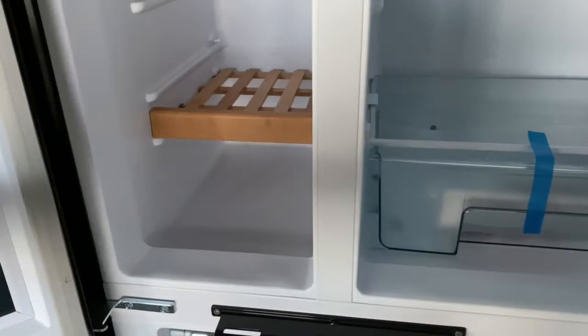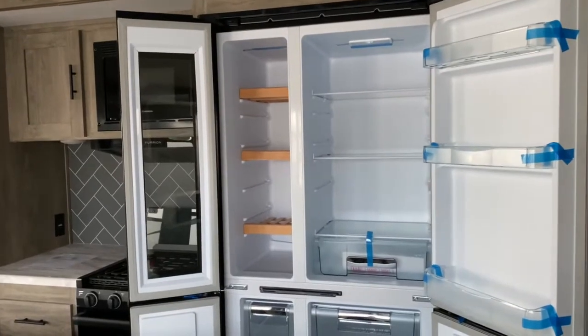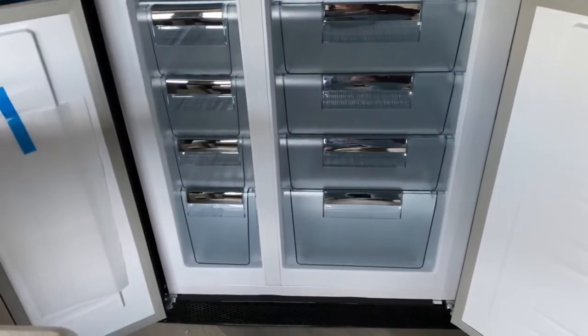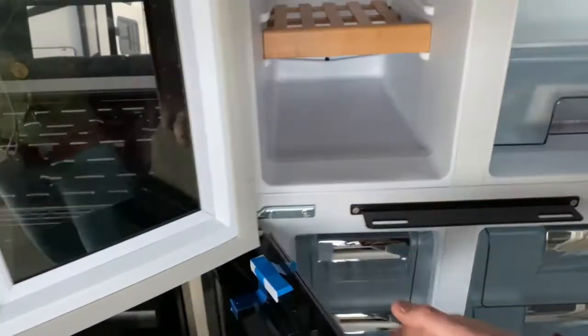Get it opened all the way up. So the top is your refrigerator. You've got the wood shelves on the left side. And on the bottom is your freezer. And what's great about the freezer is that you do have these drawers. And that means that you don't have to reach all the way in the back to get to the food. So you don't have to get down on the floor and try to find what you're looking for.